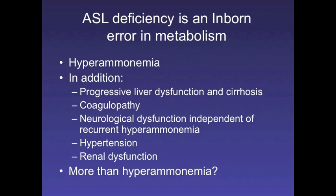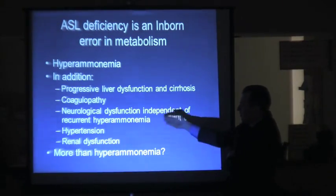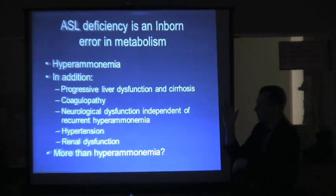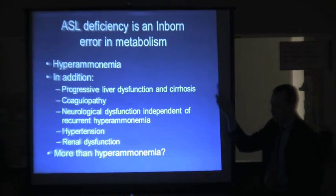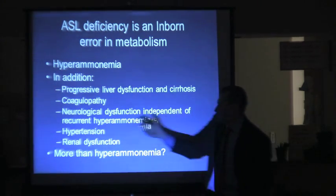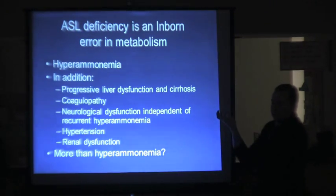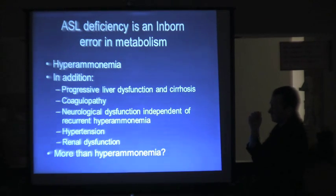They have clotting disorders, a known association with nitric oxide insufficiency. They have neurological dysfunction independent of the recurrent hyperammonemia. So really the underlying problem with these kids is they get a buildup of ammonia in their blood, and it affects their nervous system and cognition. They're developing high blood pressure, renal dysfunction. And so he came to us and said, could this be more than hyperammonemia? Could it be an NO component to this particular disease?